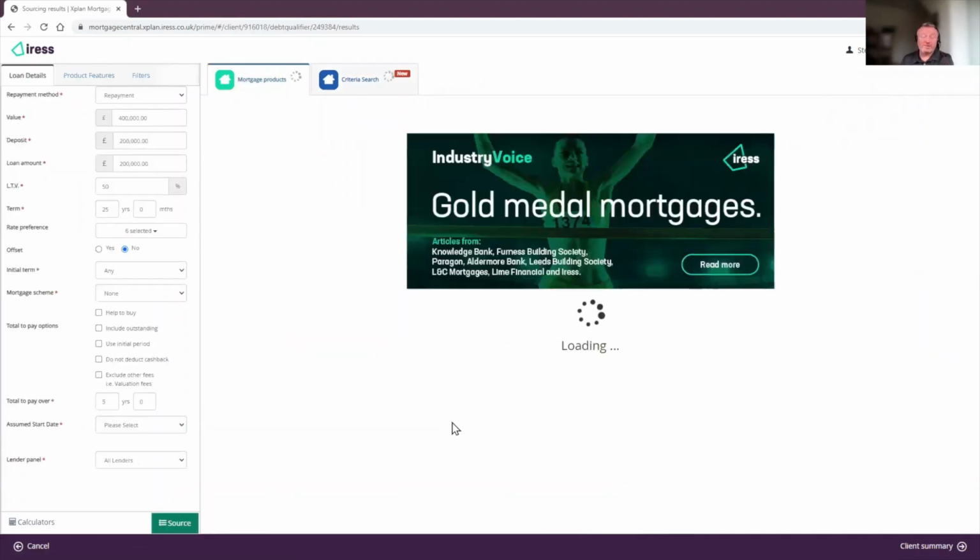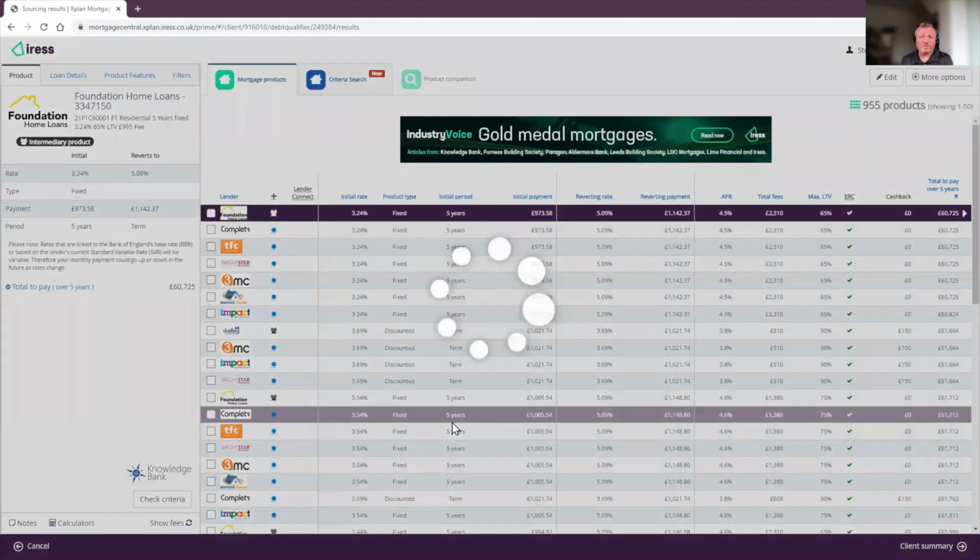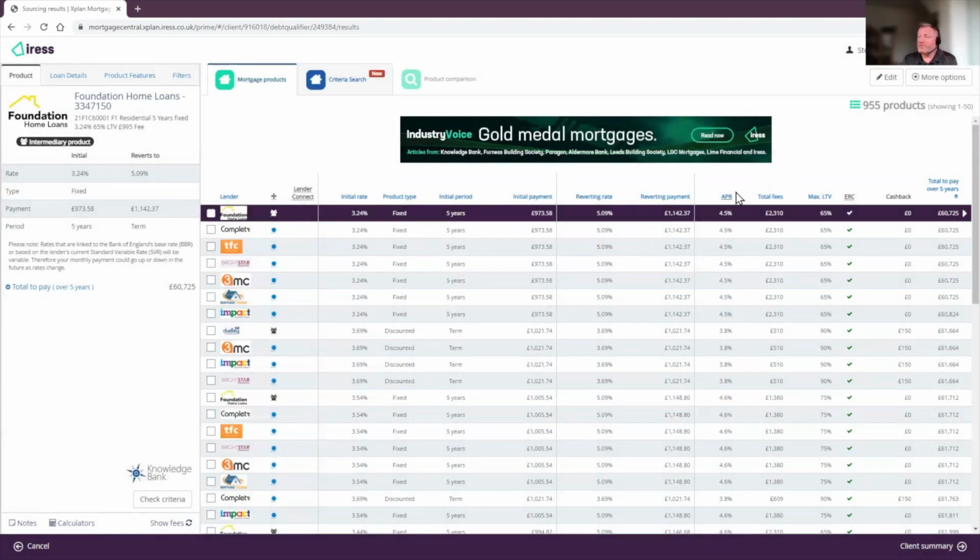And this is the integration that will overlay the criteria sourcing onto the product results. And hopefully the first thing you'll see is that from nearly 7,000 products, we're down to under 1,000 products here. That's really reduced my workload straight away.